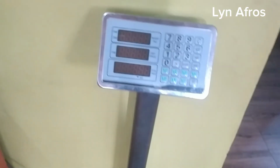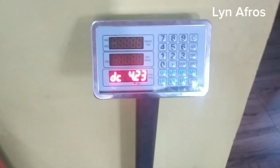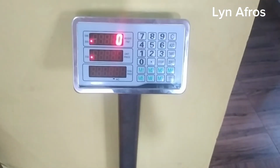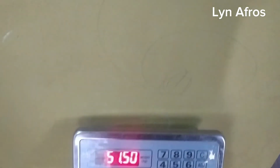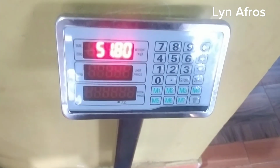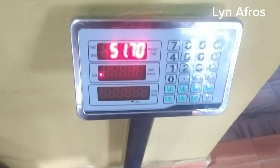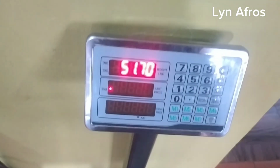And from the living area, you walk... This is a weighing balance because we're into maize farming. This is what we use to weigh our maize bags because we sell 90 kg maize bags. Actually, we're about to harvest, and if you want maize, place your orders. Plenty of maize from Migori County. We're about to harvest.